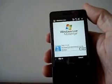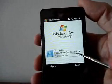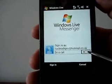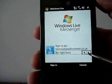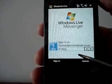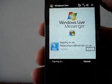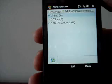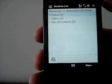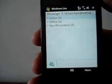Okay, so now you've got your sign in page here. Here you can choose your status, whether you want to sign in as online, appear offline, out to lunch, in a call, away, be right back, etc. Okay, so I'm going to sign in as online. All I have to do is click down here where it says sign in, just using the stylus here so it's easier to see. It shows it signing in, and here you go. Here you have your messenger, so you've got your online, offline friends, IM contacts. I've just set this up, so I haven't got any contacts or anything in that. It's just been set up purely for this demonstration.